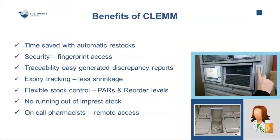So the benefits of the closed loop from a pharmacy perspective. We've got time saved with automatic restocks, so daily reports back to the pharmacy from the ADCs of exactly what is required to be restocked. No more waiting on handwritten requisitions. We've got security with fingerprint access so we can see exactly who is doing what in the system, and traceability with easily generated discrepancy reports.